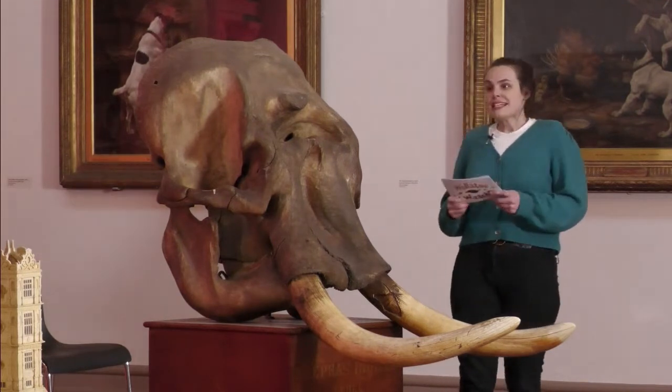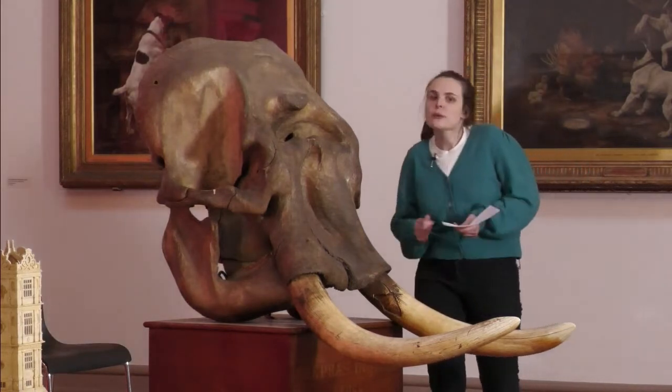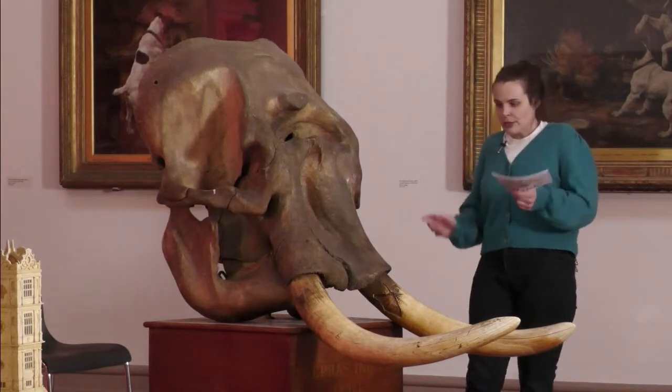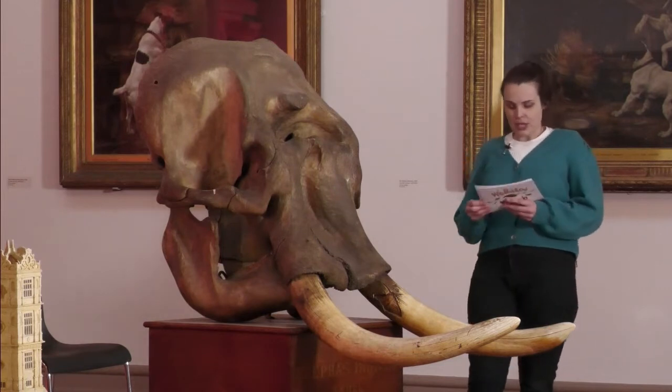This specimen is really, really old, so it's probably Victorian, so probably over 100 years old at least. And we're not too sure much about it. We don't know where it's come from, but we do know that it's probably male because of the tusks.